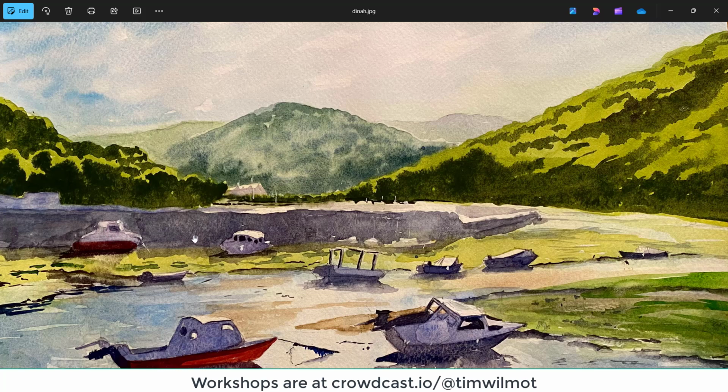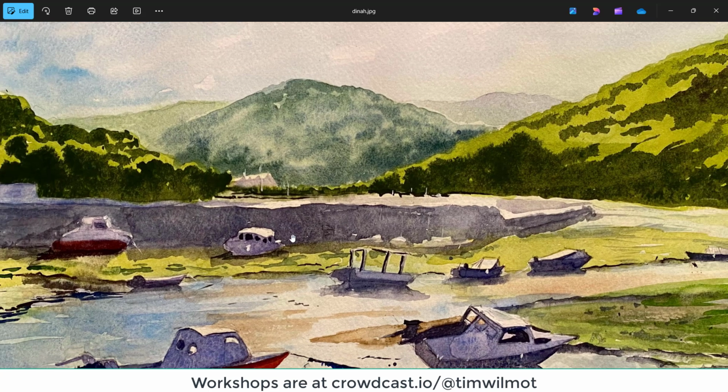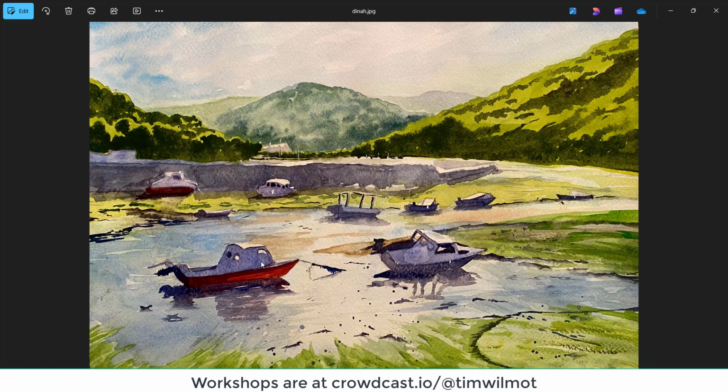Could be darker, a little bit darker with the harbour wall. That would give us the more enhanced contrasts of the light of the cabins against the dark wall. The boats in the middle have come out really well. Yeah, excellent.